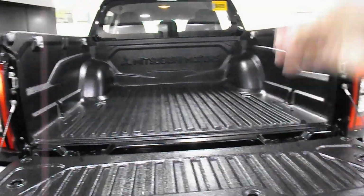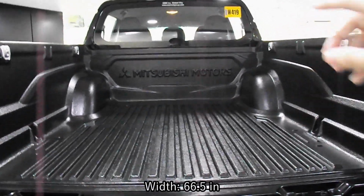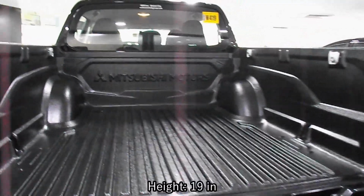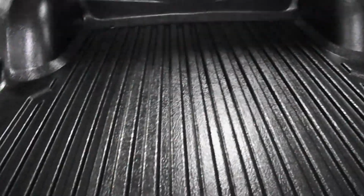Since this is taller, wider, and longer than the previous generation, the width is 66.5 inches. The length is 56 inches. And the height is 19 inches. And you got tie-down hooks here. From what I remembered, we only had 2 on each side. Now there are 4 all the way there. At least, unlike the Navara, this already comes as standard. You don't have to pay for a bed liner anymore. Oh man, I miss having a pickup truck, to be honest.